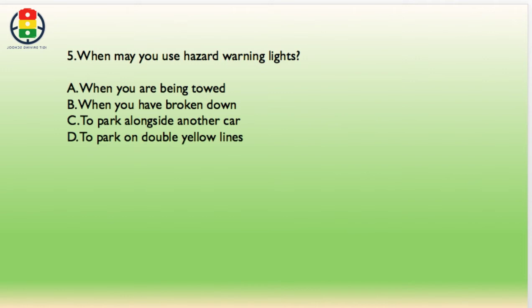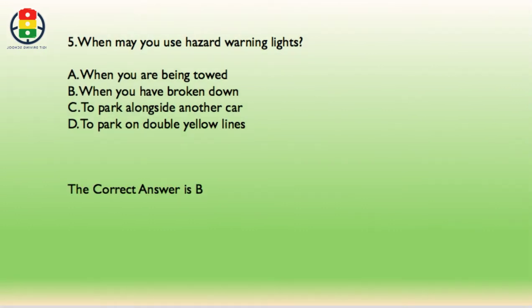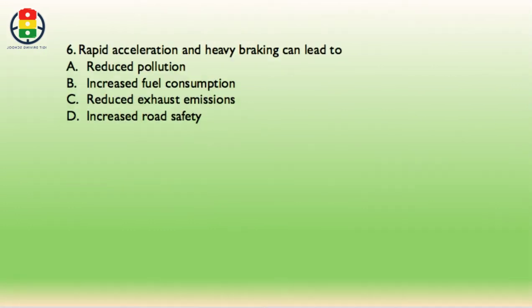5. When may you use hazard warning lights? A. When you are being towed. B. When you have broken down. C. To park alongside another car. D. To park on double yellow lines. The correct answer is B. When you have broken down.